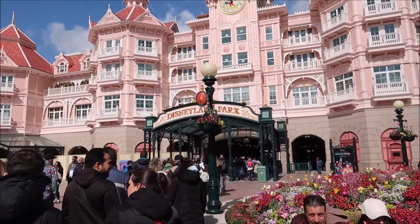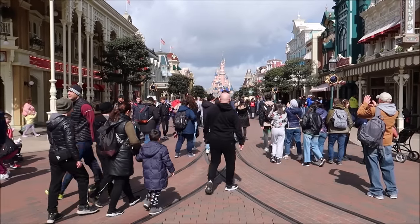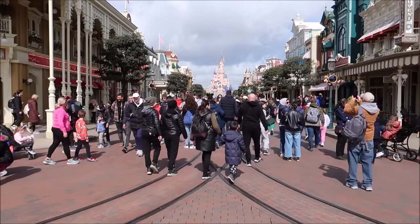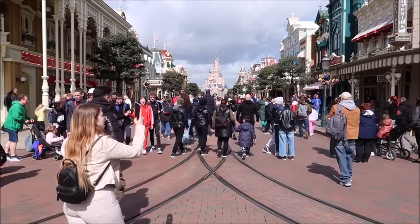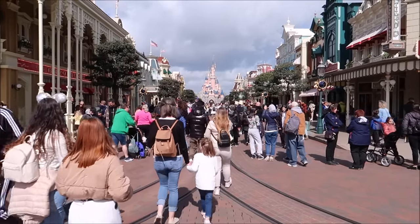Wow, it's so amazing. Right now, Disneyland Paris is celebrating their 30th anniversary, and it's so cool because we caught it right before it ends, so we're gonna be able to see it regular and during the 30th. Oh, wow, look at that. What a beautiful Main Street and castle. It's definitely bigger than Walt Disney World, and I'm in love already.